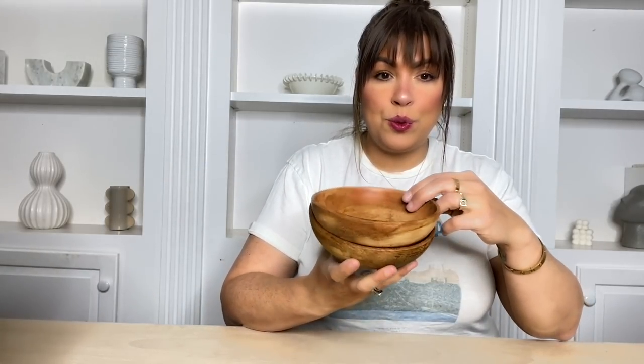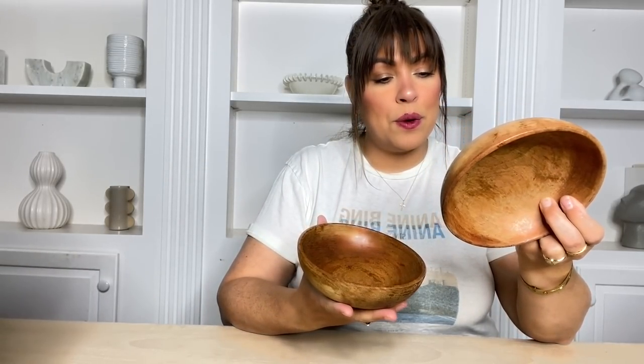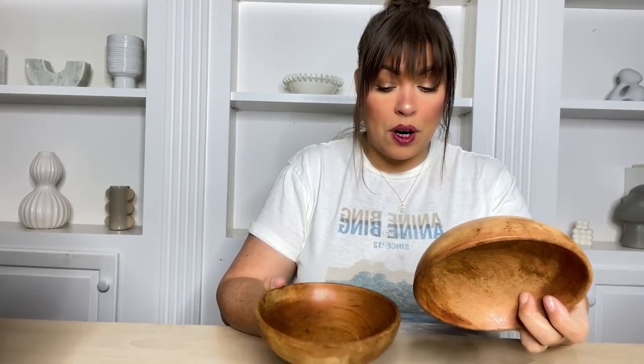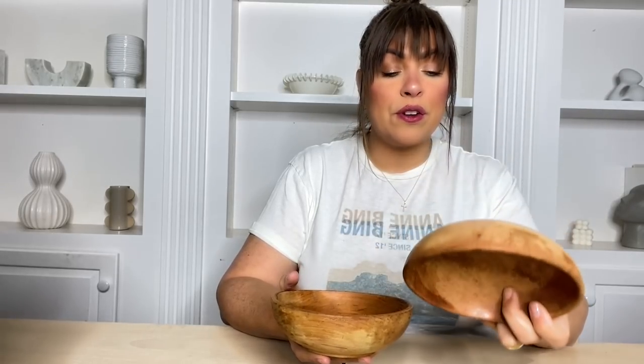I found these 2 wooden bowls. I thought that they were really unique. They look old and beat up and they're not meant to be. I'm not going to use these for serving purposes. I'm going to use these for decorating purposes.